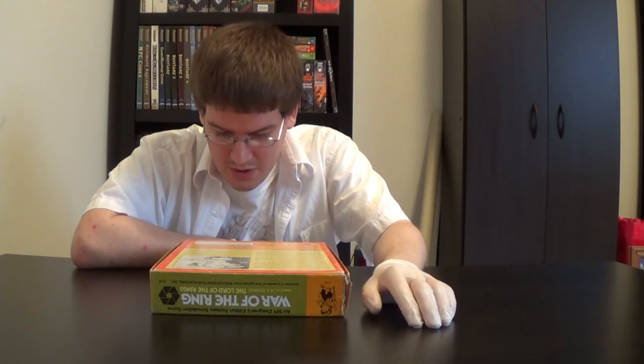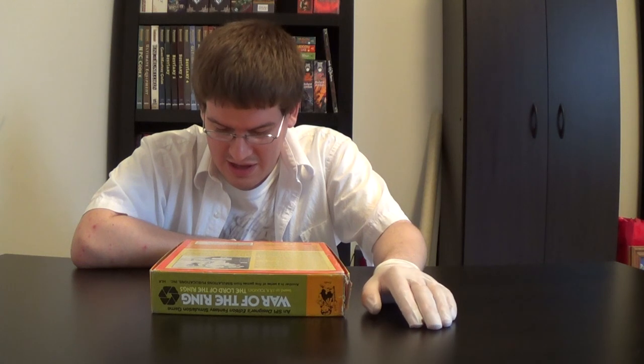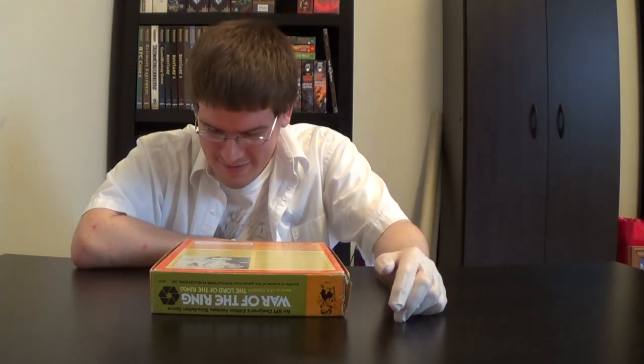Oh, a buyer's guide for the Lord of the Rings. Two to three players, twelve years old through adult. The average playing time is from one to three and a half hours. The complexity rating is a 5.8. What the hell does that mean? It's like, how would you rate your game on a scale of 1 to 10 in terms of complexity? I'll give mine a 5.8. What does that mean? The acceptability rating is new game.